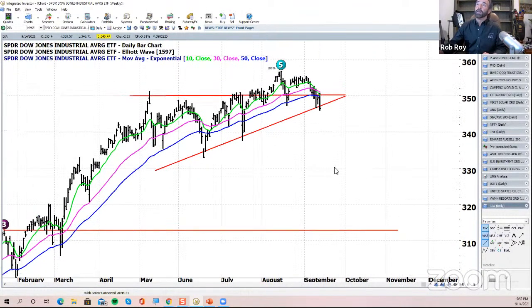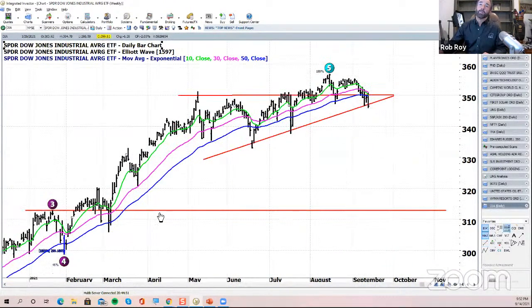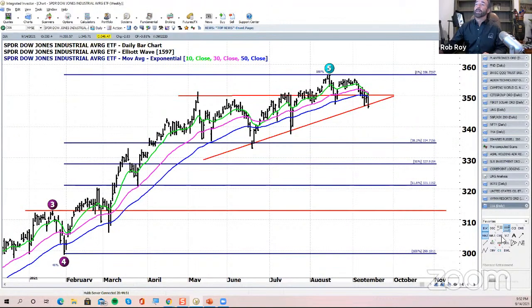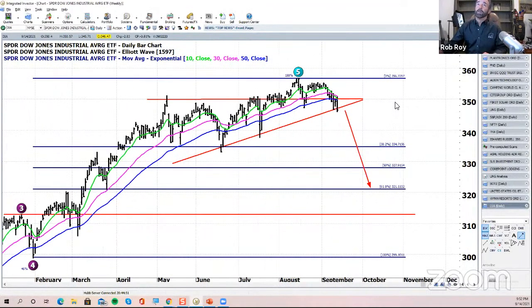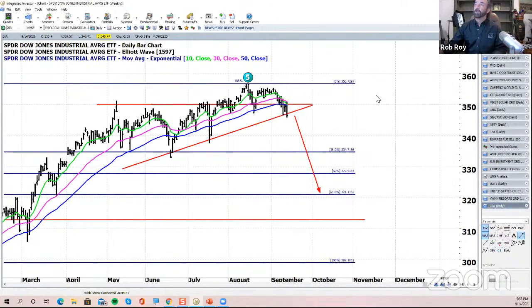And I know we had 188% extension. So when you look at that, you aren't expecting a retracement back to the previous 4. You're looking for a move back down to the 61.8% level, but that's all the way down here at 321. So tomorrow, extremely important for the Dow. It really needs to close positive, and ideally, if you're long the diamonds, if you're long the Dow, you want it back above 350.